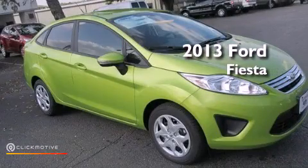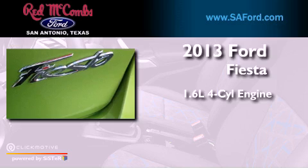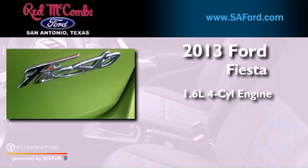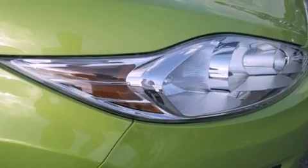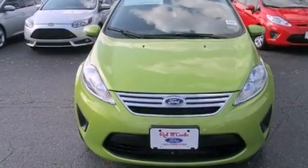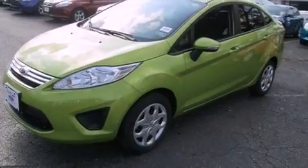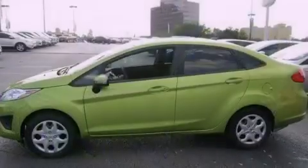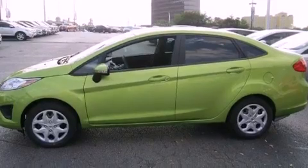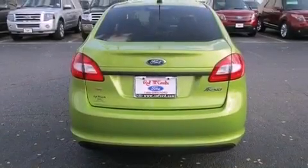This is a brand new 2013 Ford Fiesta. It has a 1.6-liter four-cylinder engine and a six-speed automatic transmission. Features include a low tire pressure indicator, traction control and stability control systems, cruise control, a CD player, an engine immobilizer theft deterrent system, a passenger side vanity mirror, a chrome grille, halogen headlights, air conditioning.